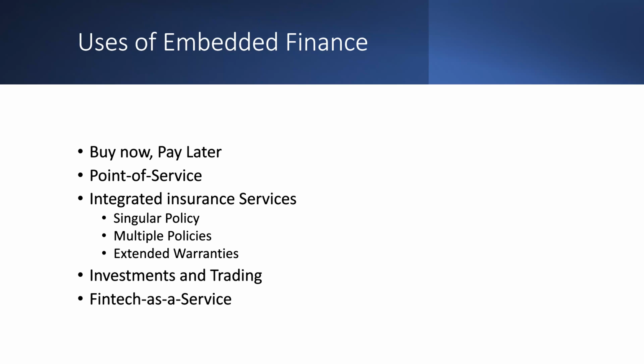Next, we're going to look at integrated insurance services. Integrated insurance services allow users to purchase insurance on online purchases at the point of sale. It's offered when and where people need it, and there is no need to go to a separate engagement with an insurance company. Options include singular policies, multiple policies created by several different agencies, and extended warranties.